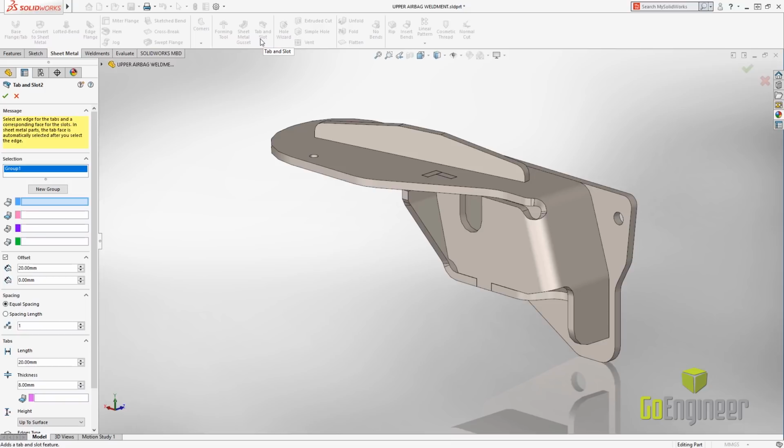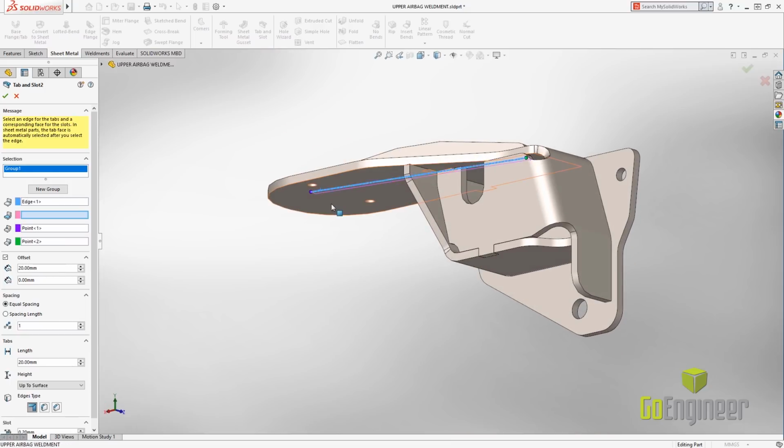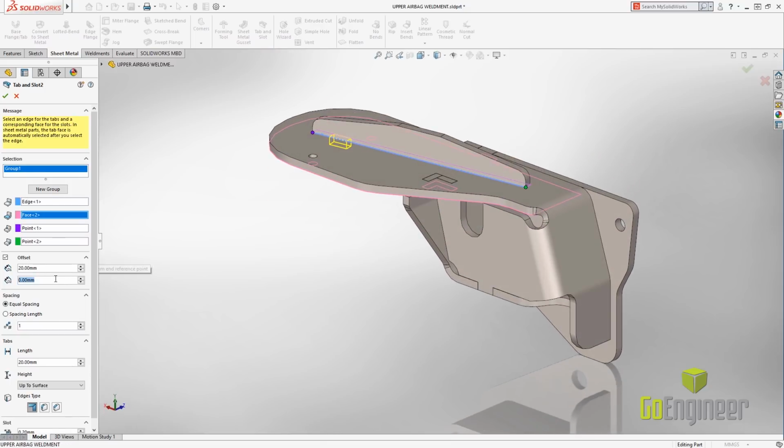One of the new enhancements in SOLIDWORKS 2018 is the addition of the tab slot feature. Now, this tool is pretty cool because in the past we might have had to use some complex fixturing for welding or complex measurements, and now we can simply add a tab slot for easy indexing. Simply select the edge of the component and then specify how many tabs you would like, followed by the offset, or maybe a clearance condition, and maybe a fillet or a chamfer condition on the tab. Hit the green check, and you automatically have your indexing locations so that one component snaps into another component.